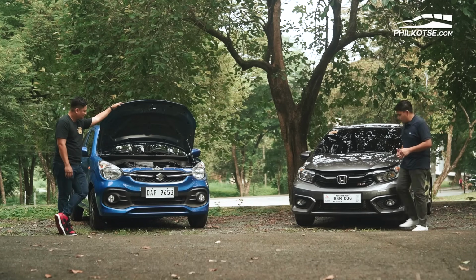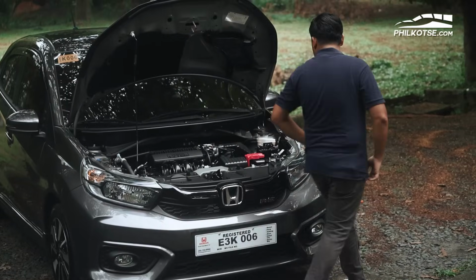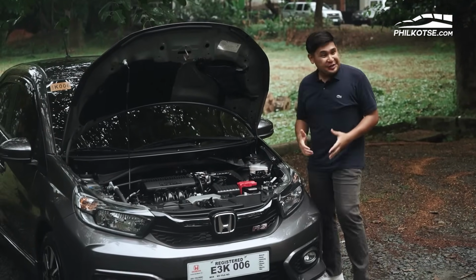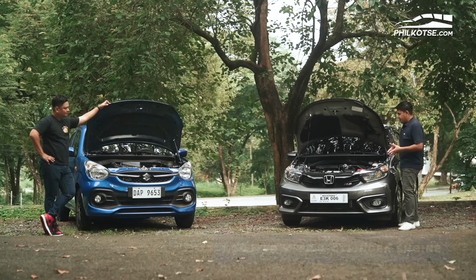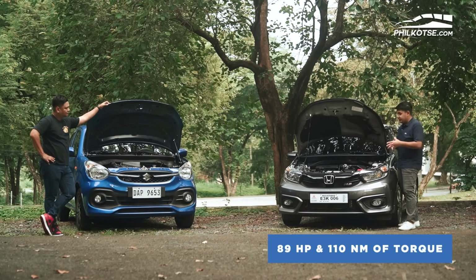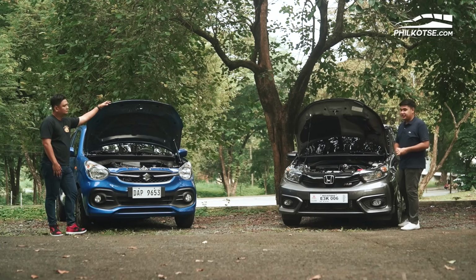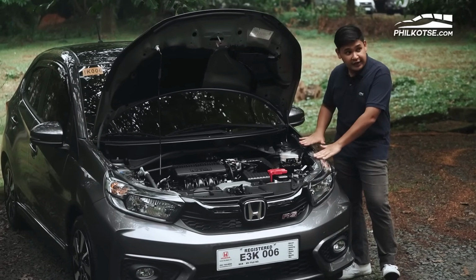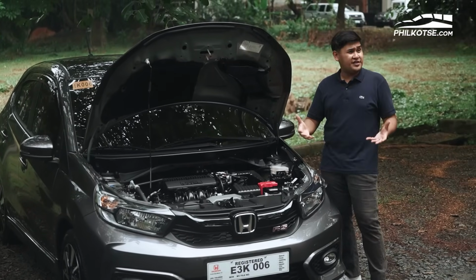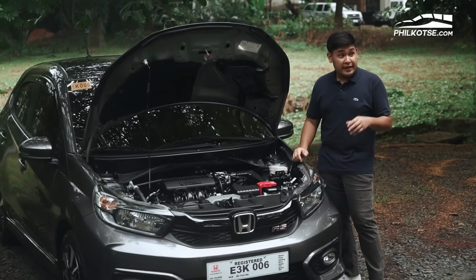Okay, dito, tingnan natin yung engine ng Honda Brio. The Honda Brio RS is powered by a 1.2-liter 4-cylinder VTEC engine that makes 89 horsepower and 110 Newton meters of torque. Tapos 4 cylinders din siya. Sabi ni Roy kanina, yung Suzuki Celerio naka 1-liter 3-cylinder engine. In that sense, masasabi natin na yung 1.2-liter na nakabit dito kay Honda Brio is one of the largest in its class, diba? Kumbaga, if I'm not mistaken, siya yung pinakamalaki na engine displacement.